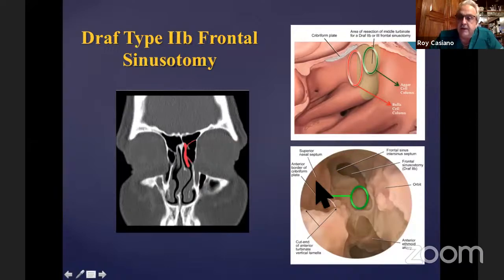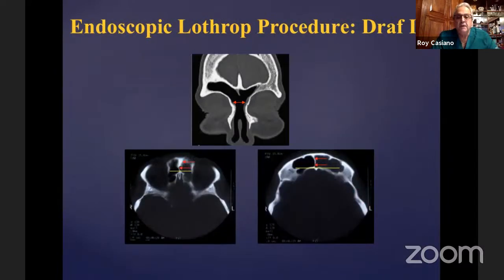You can drill anything anterior to that all the way to the dermis of the nasion forward here, or the supracanthal dermis of the nasal bones over here laterally. Or you can go medially and go towards the other side for a draft 3. So in the draft 3, this is exactly what we do. We do a draft 2B bilaterally.